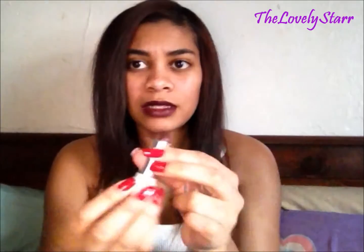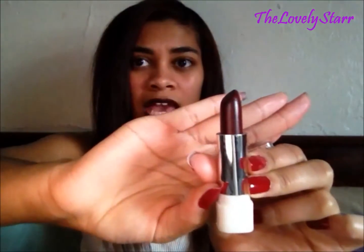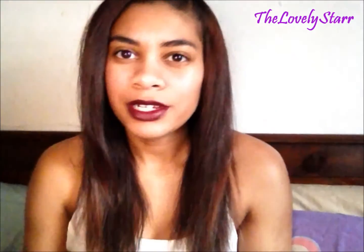I got it from my local beauty supply store, and it was a dollar, ladies. Looks like this. And it's really deep and rich in color. It's very pigmented and it's moisturizing on your lip. It reminds me of something that I have in my collection. I just didn't figure out which one yet. But at first I thought it was a duplicate for Max Diva. And for some reason, it looks like it, but it's a little bit darker to me.